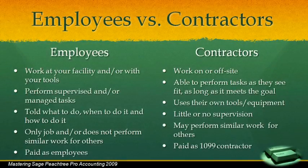If you have experience in human resources or accounting, you might be aware of some of the many things that need to be considered when working with employees. But if you haven't worked as an employer before, you might need a little insight into what should be considered. So let's take just a few minutes to go over some of those considerations and concepts. And of course, if you already have experience, hopefully this will just be a little bit of a review.